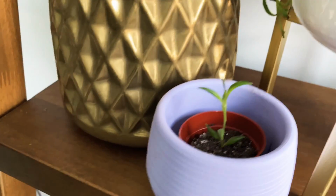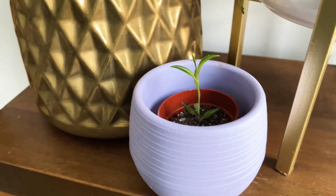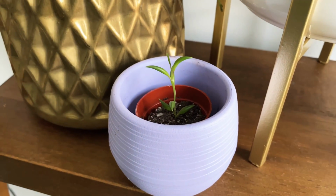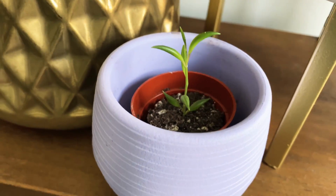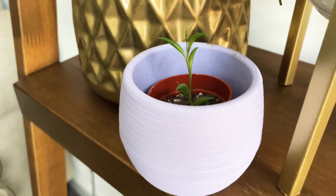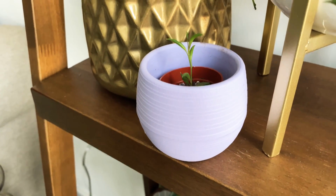So this is a string of bananas that I'm attempting to propagate. It seems to be doing okay. I've attempted to propagate some snake plant cuttings before, which was a fail. I think that's just a little too advanced for me. Again, not a plant expert by any means, but however, this seems to be doing all right. Like it's standing up nice and tall. We'll see what happens. I'll check back in with you guys in a few months.